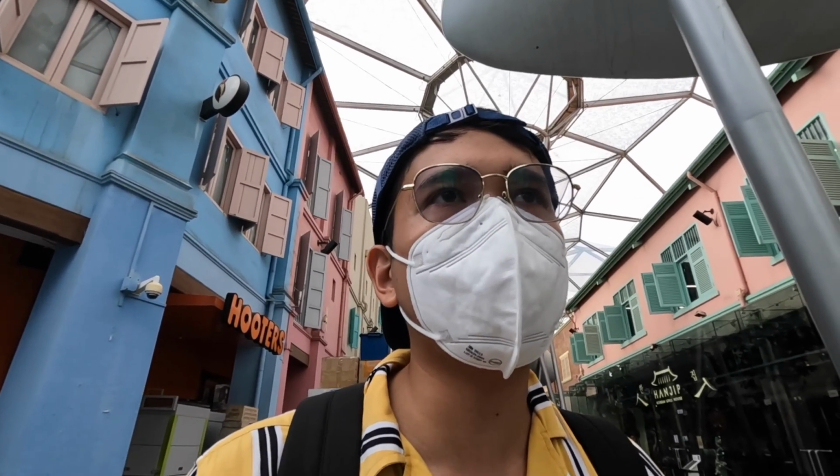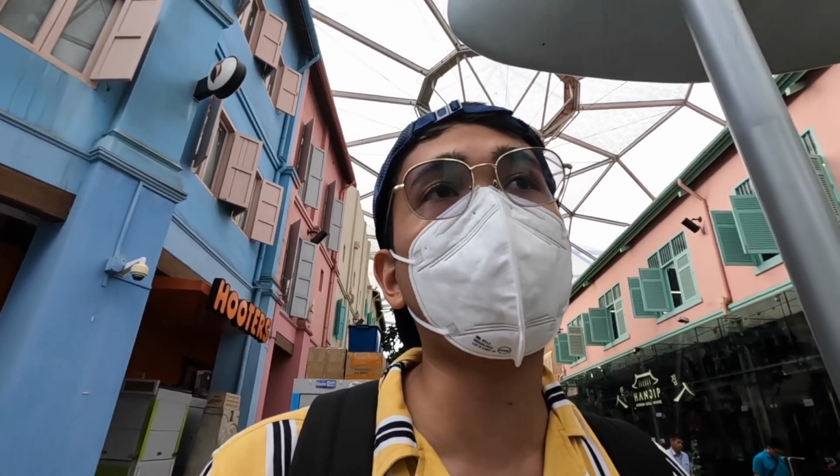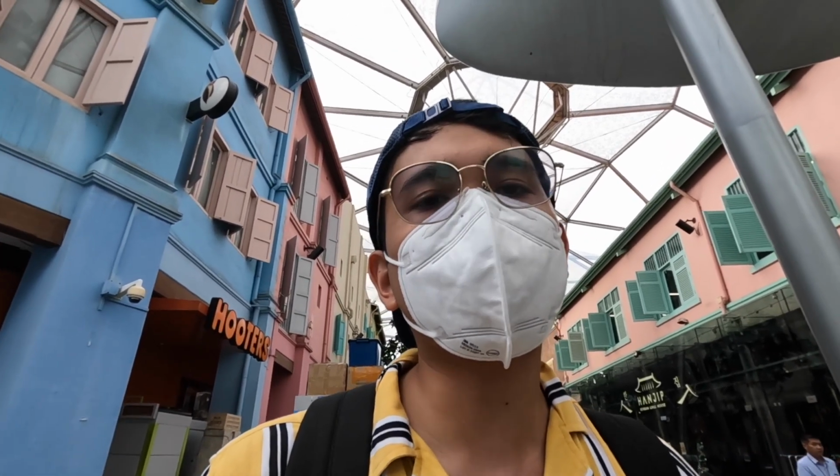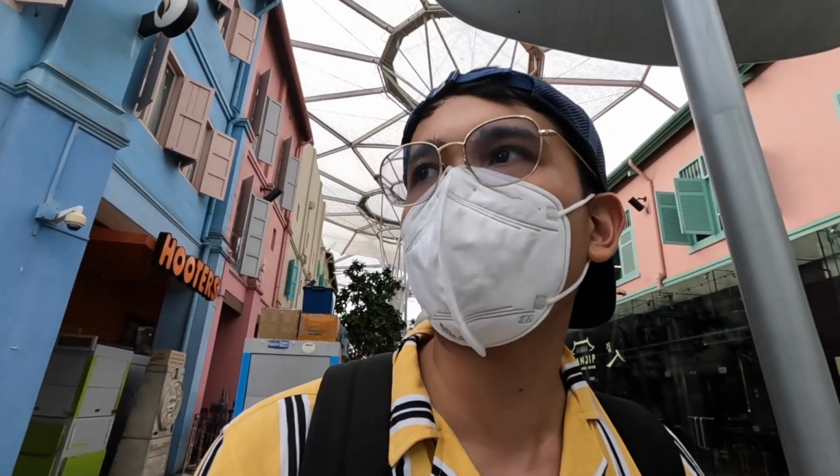The boat should be ready in a few minutes. We're just waiting for it. And I can see it coming from under the bridge, actually. It's over there. I just don't want to bring my camera out because right now we're in the shade and it's actually kind of drizzling.